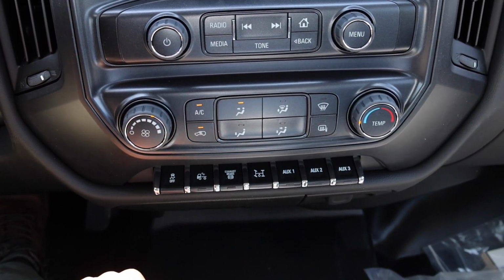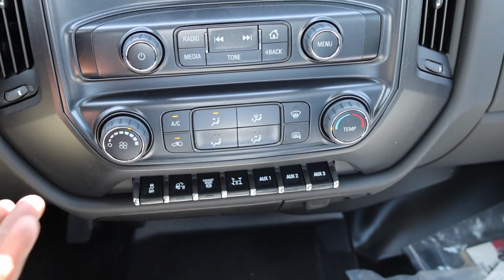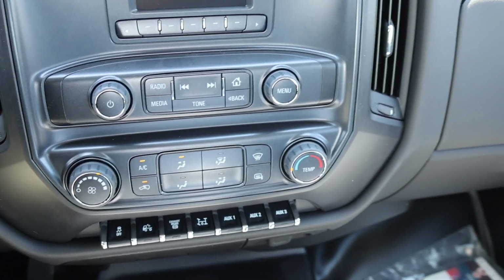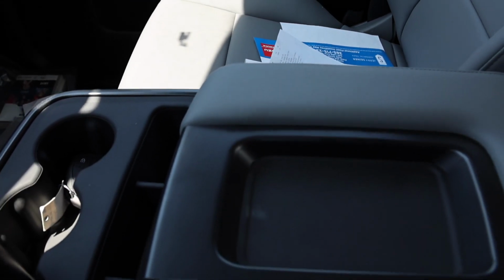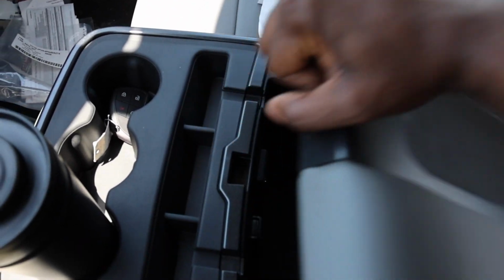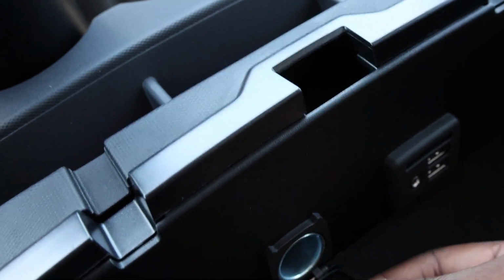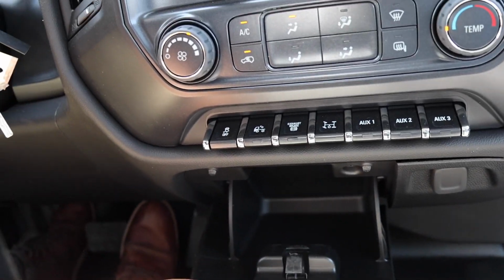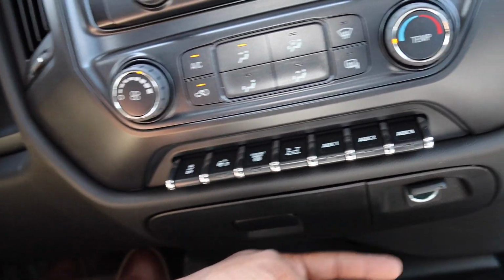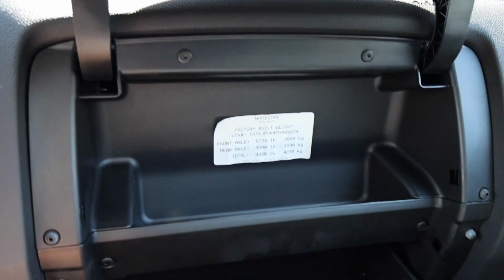This is gonna be for your PTO, and you have 3 auxiliaries, single climate control, and then here is the center console. You have some USBs inside of here, 12-volt power, 3 cup holders, and then storage with more 12-volt down below. And here is the storage.